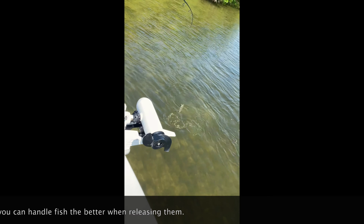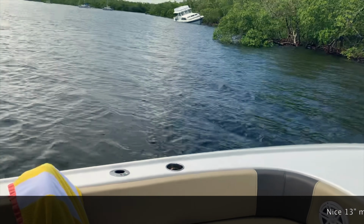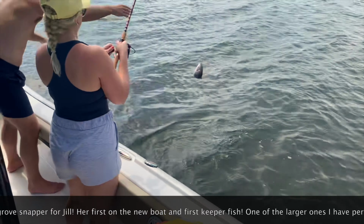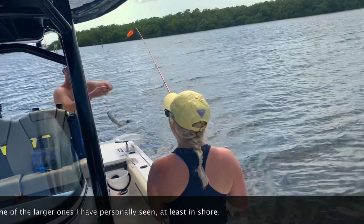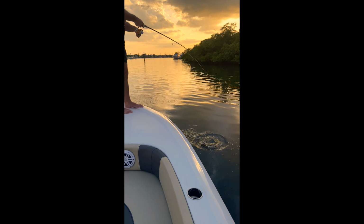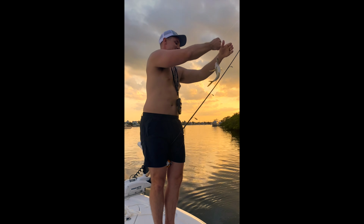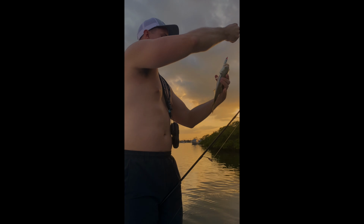Nice. Wait till you, oh no. No. Quick. Nice, babe. What are you? Whoa, keeper. Keeper, get in the boat. Wow. Yeah. Let's go. Are you videoing? Yeah. First fish on the boat. Nice Jack Crevalle.